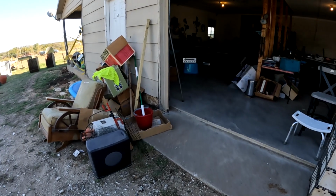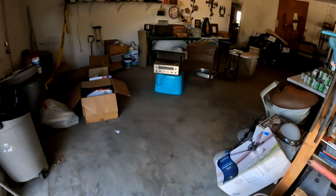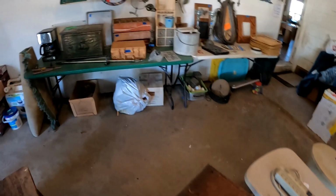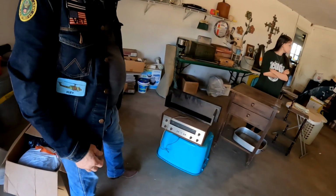Let's go ahead and see all I got. As soon as I walked up to the garage, I noticed an old Fisher 400 receiver. What are you asking on your receiver right here? Oh, it doesn't have the back panel on it, does it? Oh yeah, no. Let me do a Google search on it and go from there.